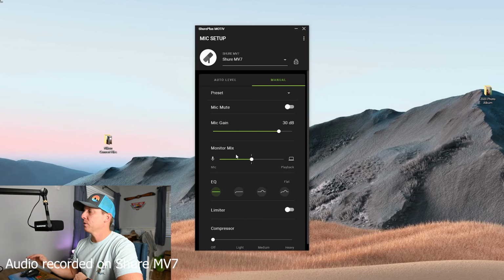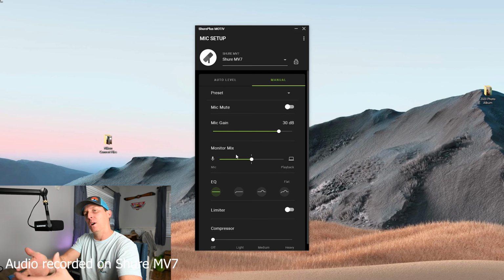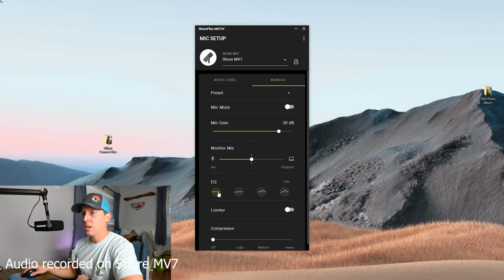You've got the monitor mix, which you can control from the top of the microphone as well, which is nifty. If you don't have the ability to run the software, you can control it right on the microphone. Again, you have some EQ. So I'm on flat. You can do a high pass, which is going to roll off all of your low sounds. You can do a presence boost, which may make the vocal sound good.